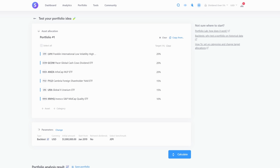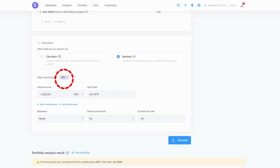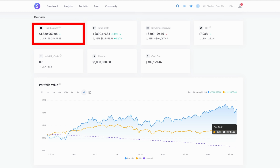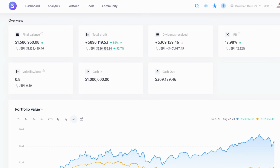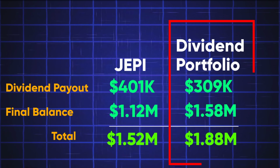Now, I'm going into the Snowball Analytics software I talked about earlier, and I'm creating this portfolio. And then I'm testing it over the past 4 years against GCOW. I'm assuming that I'm not reinvesting the dividends simply because, well, let's say that I'm retired and I'm taking them out to live off of my $1 million investment. And it looks like this portfolio outperformed GCOW, where its balance was 1.6 million versus GCOW's 1.1 million. But the dividends received from this portfolio are quite a bit lower at 309,000 versus GCOW's 401,000. But when we compare the overall net performance, well, the portfolio looks to be better.